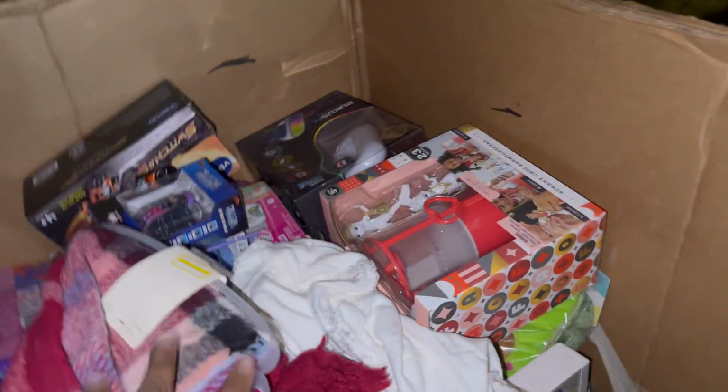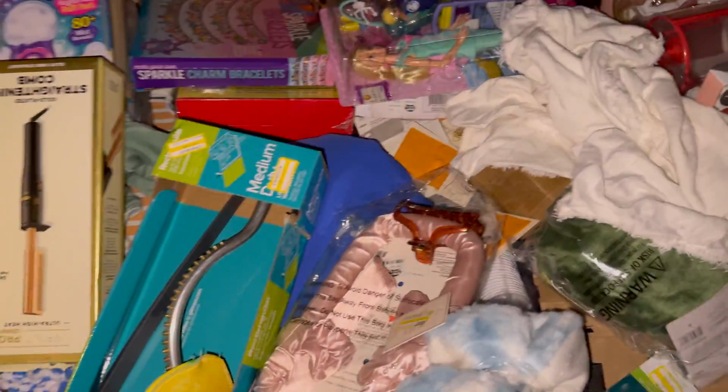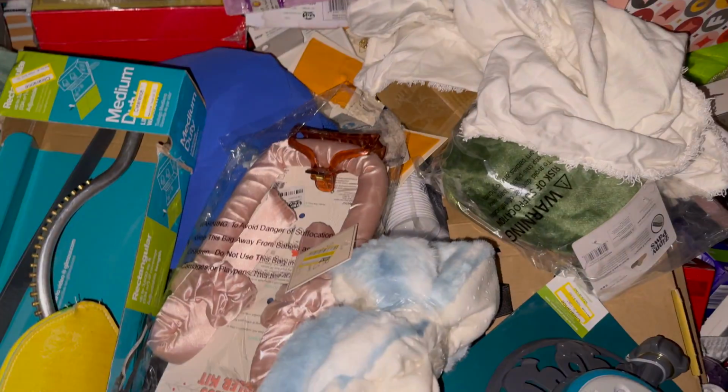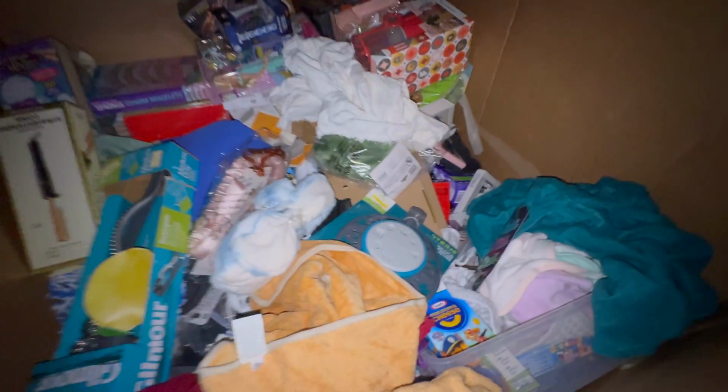All right, so this is kind of what I'm working with. I'm about a quarter of the way through here. You can see a bunch of stuff. I'm trying to get all this hardline stuff out of here, and then I'll focus on the hard stuff and keep all that together. But I've got quite a night ahead of me. You can see the whole pallet. I'm about a quarter way through, so let's keep digging.